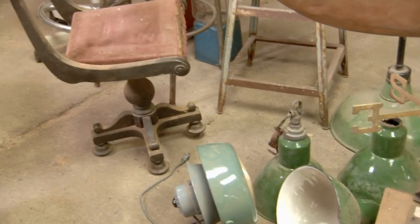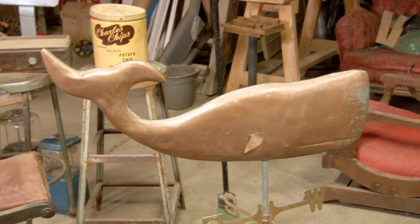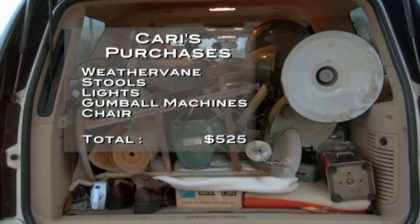It was fun. Cari ended up with some industrial lights and stools, a weather vane, and a 100-year-old piano seat that she'll turn into a refurbed treasure, all for $525.